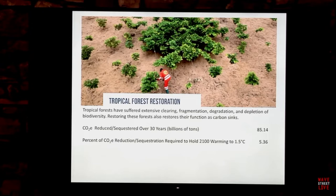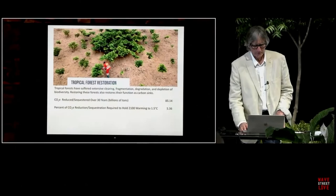You've probably heard about the Amazon. I probably get this wrong, but it's something like a soccer field every 30 minutes is being cleared in the Amazon. Some huge amount being cleared to a great extent around the world, particularly in the Amazon, for growing palm oil, which has become a big product. And as those trees are being cleared, that reduces the carbon sink, which is an important part of the global carbon cycle. So tropical forest restoration is a big part of the solution.